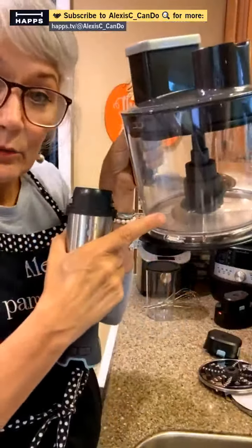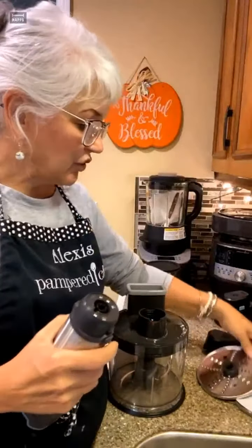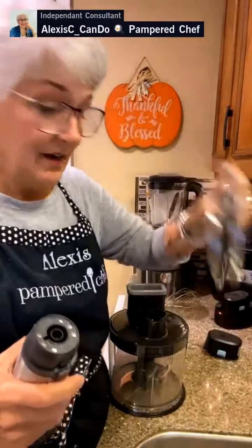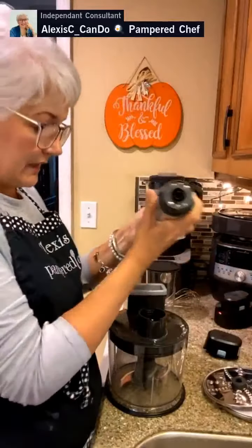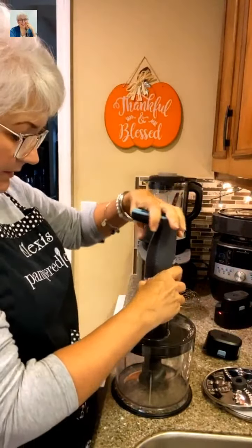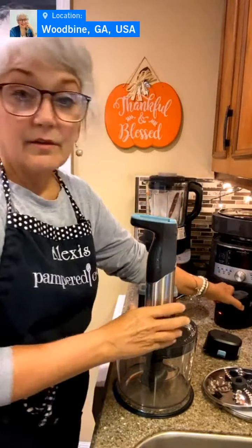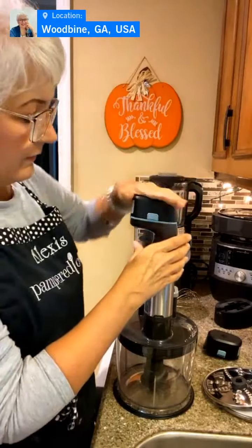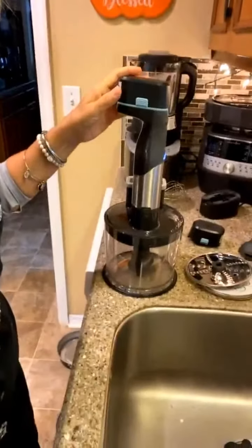It comes with that nice little blade down there, and 2 other shredding and slicing blades, which I have the other one wrapped up right here. So it comes with 2 blades. Again, you put this one right here, and I put it in there. There we go. And then put the battery on last. I can get it on the right way. Angle it down, and you're ready to go.